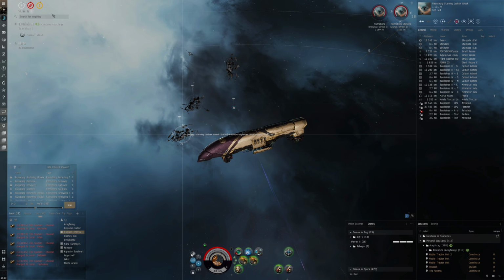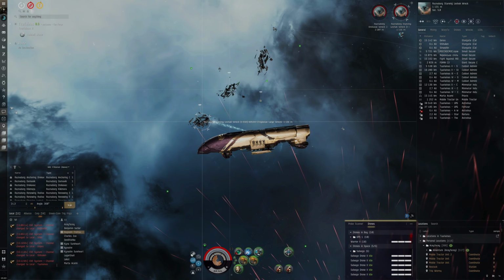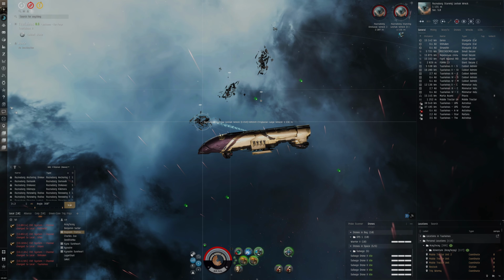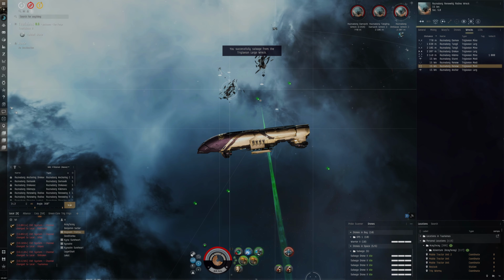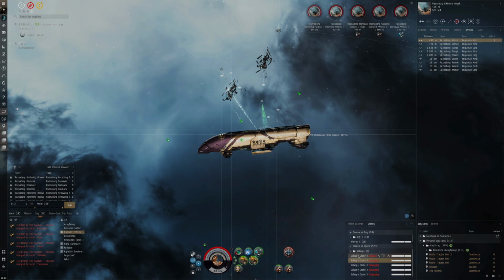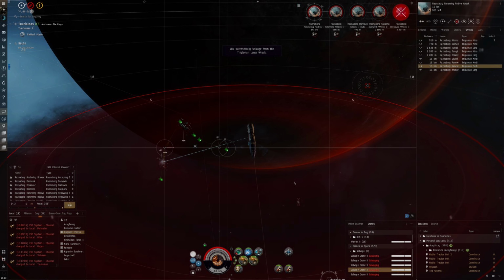Okay, let's try to salvage some wrecks over here. We can turn off the armor repair and the Bastion as well. Wrecks, wrecks, wrecks. Can move the drones, spread them out a bit to assist the salvager. A single salvager we've got right here.